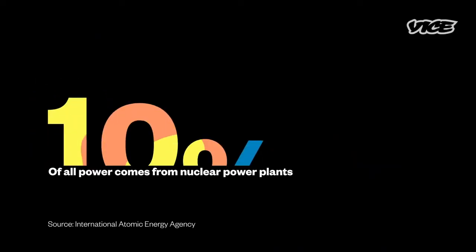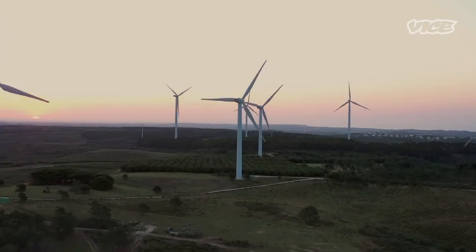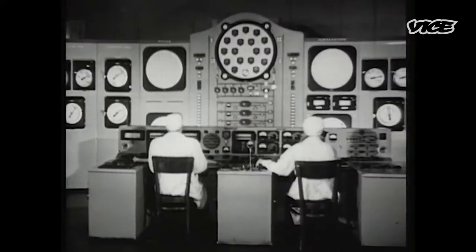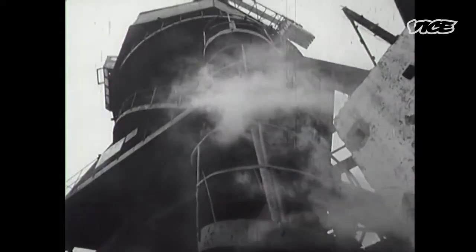Today we have about 440 reactors in the world. They produce about 10% of all electricity supply in the world, which is actually more than wind and solar. Through the development of the nuclear industry, we've actually avoided something like 60 gigatons of CO2 emissions over the past 50 years. What hasn't changed much since the first commercial nuclear reactors came online in the 1950s is the time and cost needed to build them.